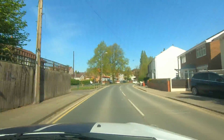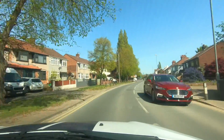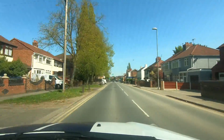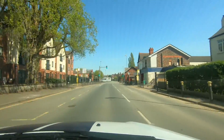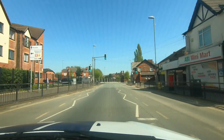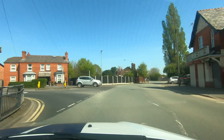of the railway line. I'm going to take the turning on the left, which takes us past the Eagle and Child pub and St Nicholas's Church. If I was to carry on and turn right, we would head back towards Hale. That's the road we took earlier.